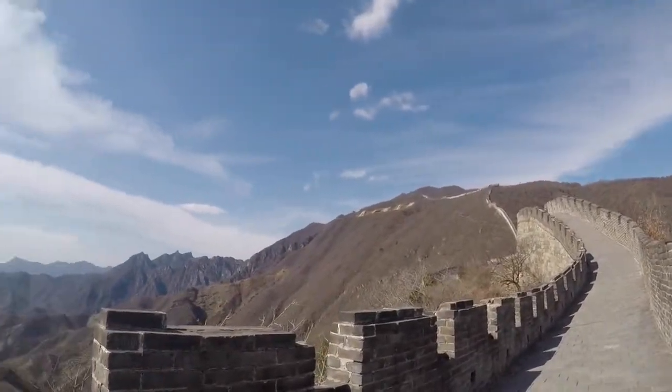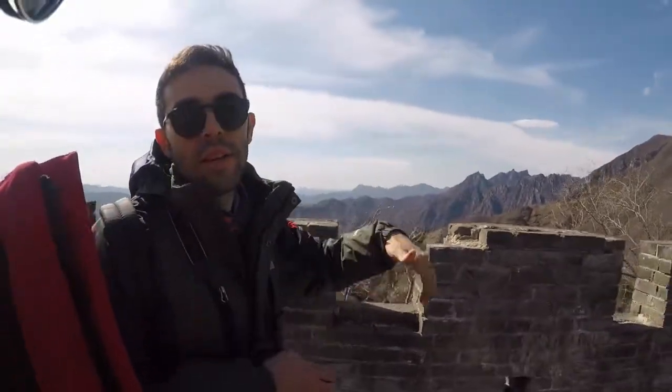Yeah, it follows the path of the mountain. So if the mountain was going up, it kept going up. You couldn't destroy the mountain back then. So you had to just follow the mountain and create the wall along with the mountain.